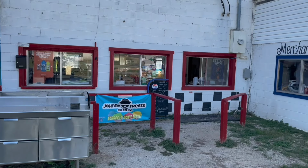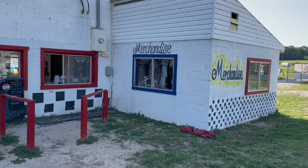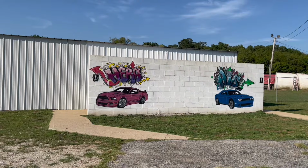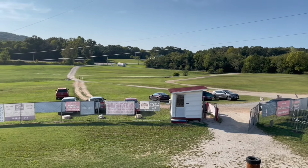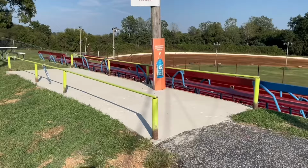Before the spectators arrive, the people in the concession stand are cutting up fresh vegetables for hamburger toppings. The restrooms are clean and ready for racers and spectators alike. Within just a couple of hours, this beautifully groomed field will be full of cars carrying spectators to the racetrack.